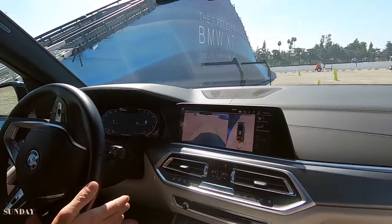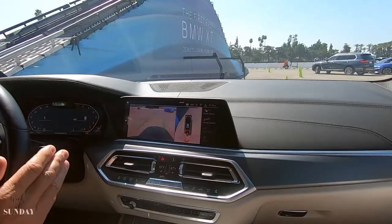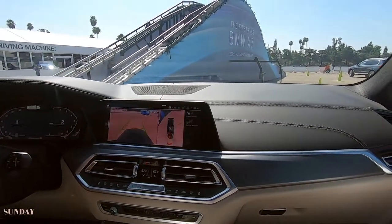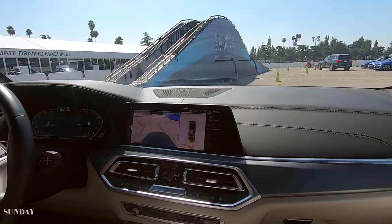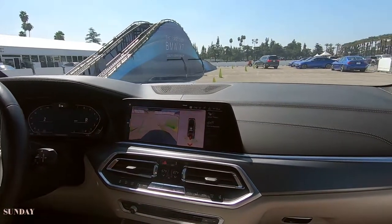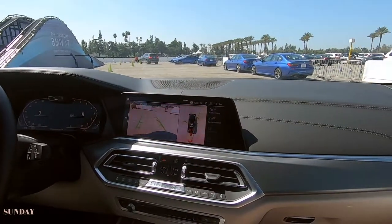Now you have to stop if there's an obstacle or something gets in the way. And this also assumes that the path hasn't changed, right? Right. You can't all of a sudden have a car parked where it wasn't before. You have to drive around that. Right. Yeah, it will not find its way around an obstacle that wasn't there before, okay?